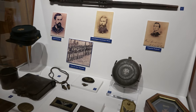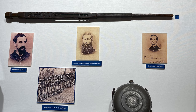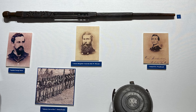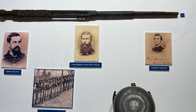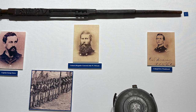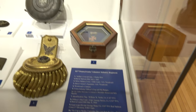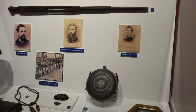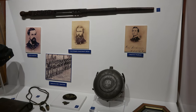The cane up there, 90% of the soldiers' time was sitting in camp. So they got very creative with things, some of them. This cane was carved in the spring of 1862, and it was dated June 1, 1862. The soldier that carved it, Charles Dow, was killed a month later at the Battle of Malvern Hill.